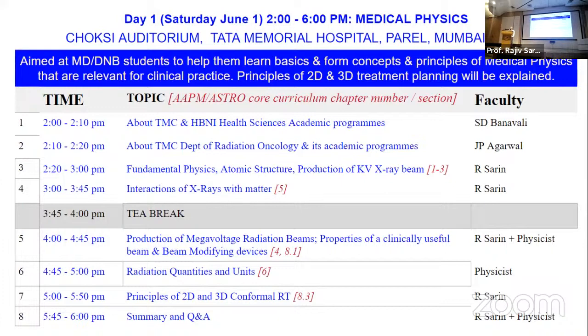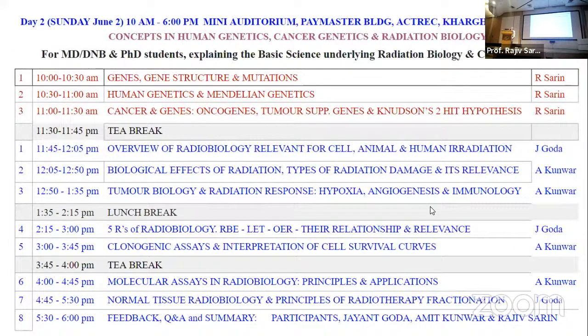That is very important, and so it will be a series of lectures. The ASTRO AAPM course we will cover entirely for physics. For radiobiology, as I mentioned, with Jain, we will do the Royal College of Radiologists course syllabus plus HBNI, Homi Bhabha National Institute, to which we are affiliated, Health Science PhD program. So this is for tomorrow.